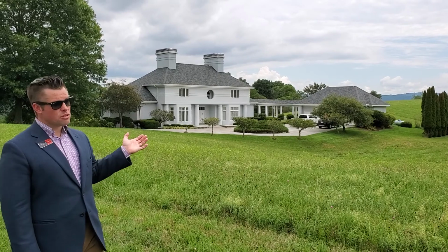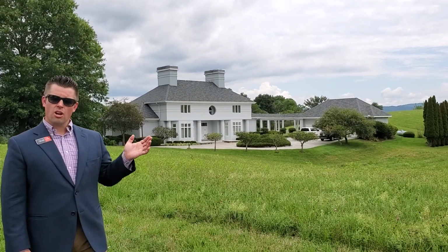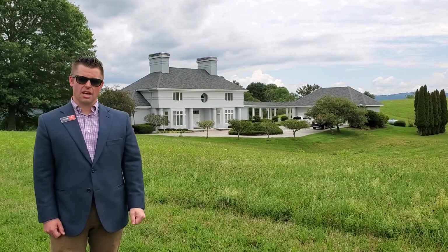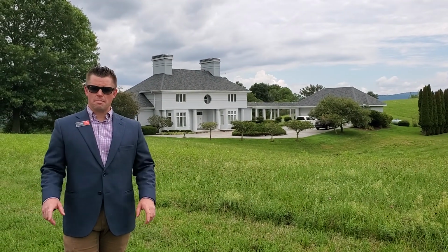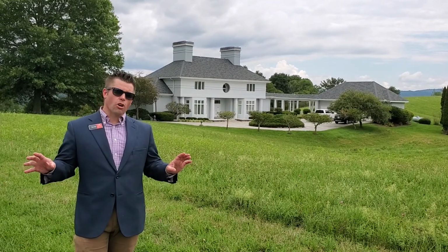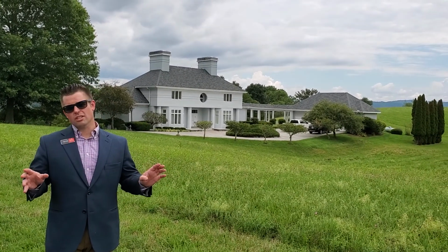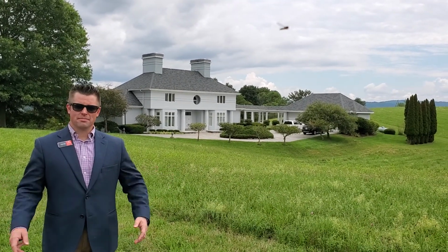This is just a beautiful French eclectic style architecturally designed home, over 8,000 square feet on 3 levels, with three master suites. Masters on the main level, 2 upstairs, and then a very large downstairs that could be finished out with additional suites, living area, even a full apartment.